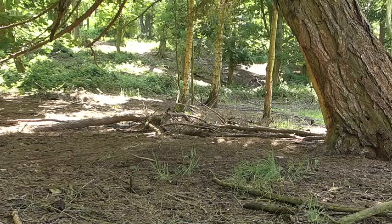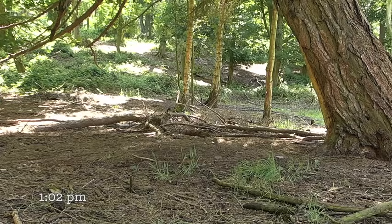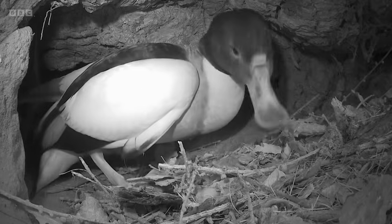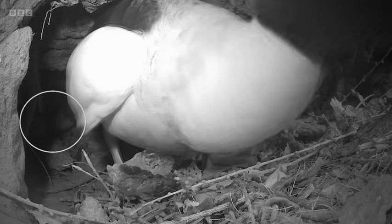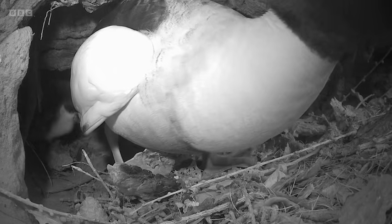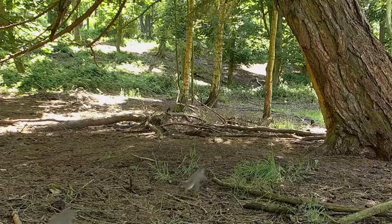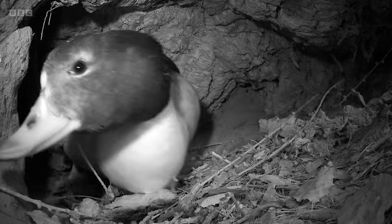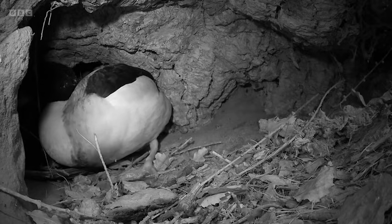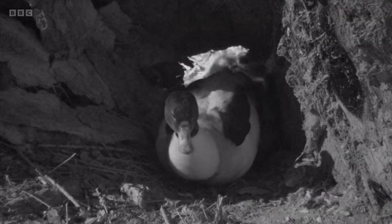Just a quick reminder of where that nest is. The nest is underground in the hole in the tree. So all eyes were on it, as I say, because we were really hoping that we'd see something. And if you look closely, you can see there is a little duckling. So we didn't want to miss them coming out, but it looked like they were going to. Then the squirrels ran past and she backs off, clearly a little bit anxious. Doesn't want to take those ducklings out while there's anything outside the nest.